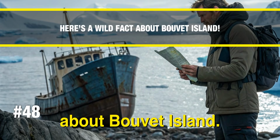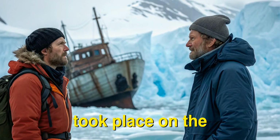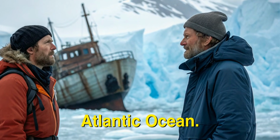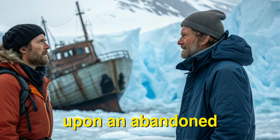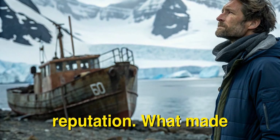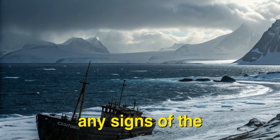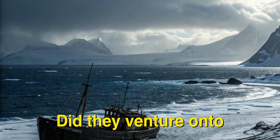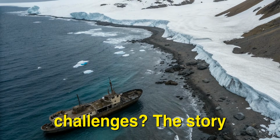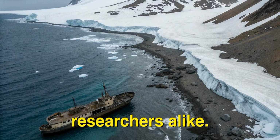Here's a wild fact about Bouvet Island. In 1964, an intriguing discovery took place on the remote Bouvet Island, a tiny, uninhabited location in the South Atlantic Ocean. Researchers stumbled upon an abandoned boat, adding an eerie twist to the island's already mysterious reputation. What made this find so captivating was the complete absence of any signs of the boat's occupants. Where did they go? Did they venture onto the island and face unexpected challenges? The story of the boat raises many questions, drawing the attention of explorers and researchers alike.